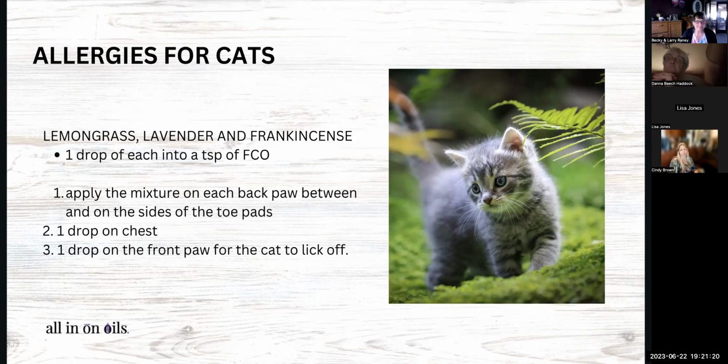So they say specifically on this one is to apply the mixture. So you take these equal drops and put it in a bottle, and then you can have it ready to apply on the back paw between and on the sides of the toe pads.